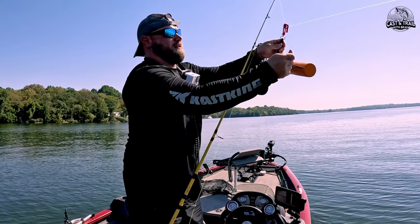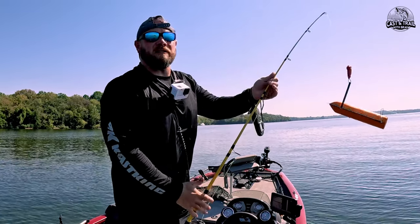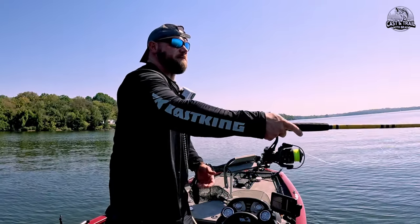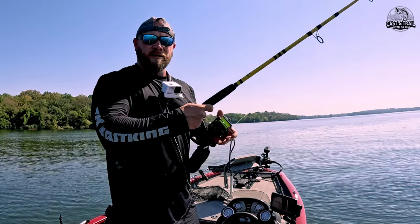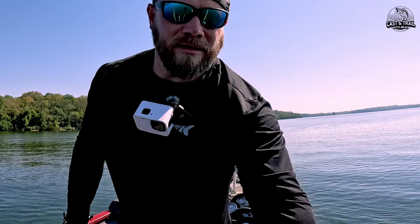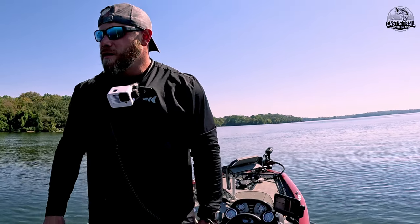Needed that fish. That first one was fun. Second one, still fun. Just the fight wasn't as good in him. And I'll be honest with you, I'm a little spoiled on fighting fish because of carp. And this is nothing like fighting carp. This is just a different game. Nothing wrong with it. I love catfishing. I like all kinds of fishing, if we're being honest.